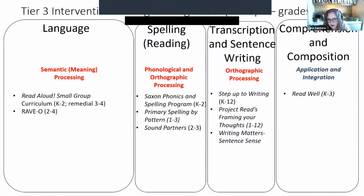They're not the only programs that align by any stretch, but this just gives you an idea of the sorts of things we're looking at here related to grades K through 3. So with semantic meaning processing, I have the read aloud small group curriculum listed there. That's a program that's been rated highly in all areas of research on the National Center on Intensive Intervention website. RAVO is another common program that will help support with this language piece.